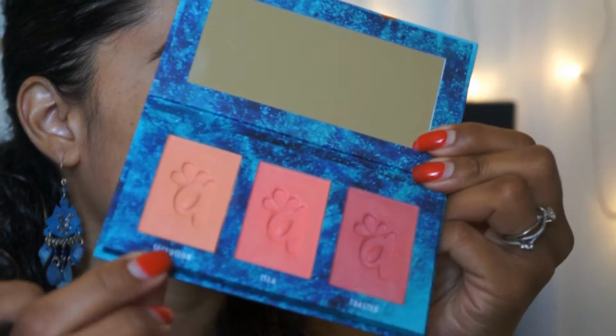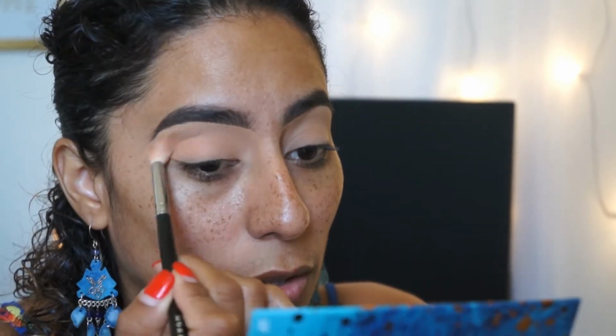I actually want to take these and use this on my eyes to see how it works out. They're not intended for that, but I did want to lay a little bit something before we use the next product. So I'm just going to be taking this Seclusion color to put down all over my lid first, and I am going to be using that same Morphe 441 brush and just put that all over my lid.